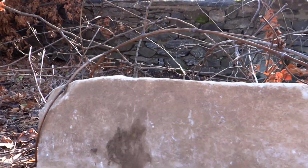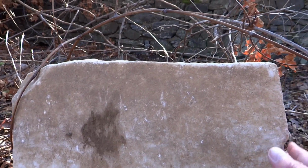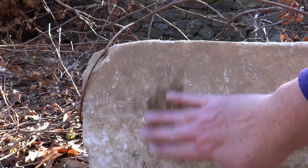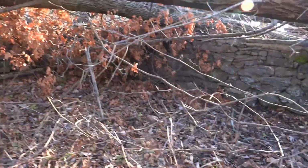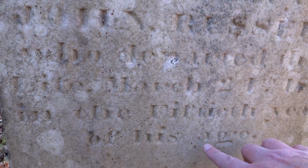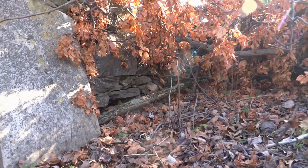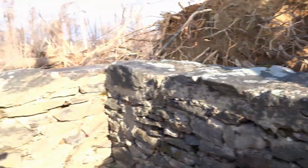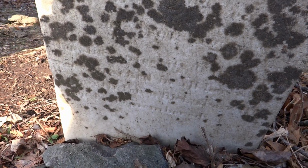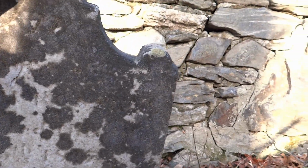Family served in 1775. And the next year, his son William had. So there is writing on here, but it's worn out. The stone is practically smooth. Wow.